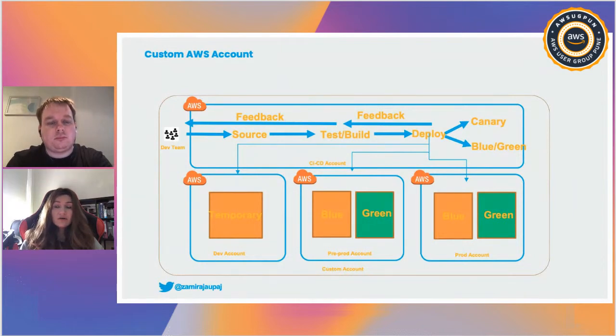Let's talk about all these custom accounts that we created. We created a DevOps account because we wanted this account to allow the DevOps team to successfully release applications across AWS accounts. In this case, we had 3 environments, dev, pre-prod, production, but you can also add UAT, quality, or test, or as many accounts as you want. It's important that these are isolated from other environments for security purposes.